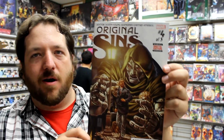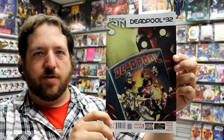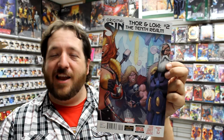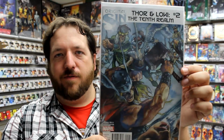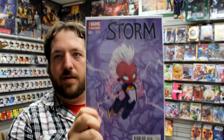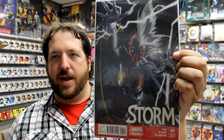Alright, cool. We've got Original Sin, issue number 4 of 5, Deadpool, issue 32, Mighty Avengers, number 12, Thor and Loki, the 10th Realm, issue number 2, or Original Sin 5.2, depending on the numbering you're using. Here's the variant for that book. Deadpool vs. X-Force, number 2. New today is the ongoing Storm series. This is issue number 1. Here's the blank cover, the Scottie Young variant, and the regular variant.